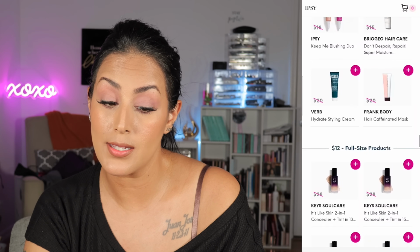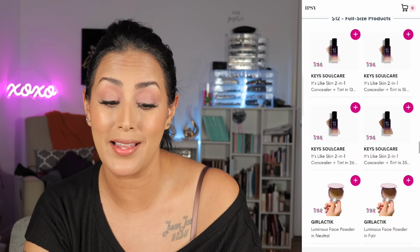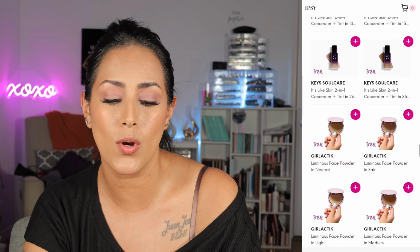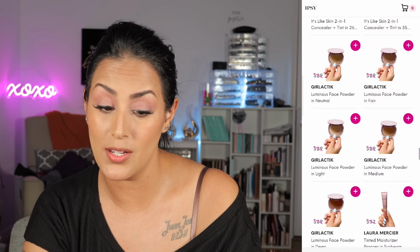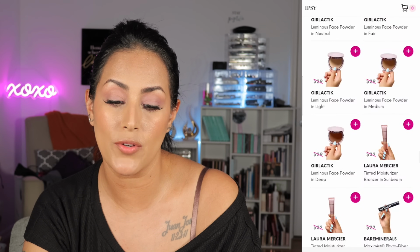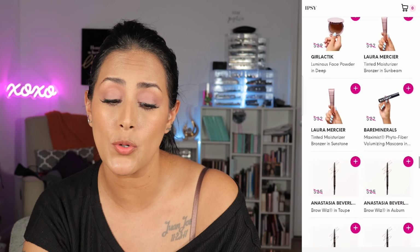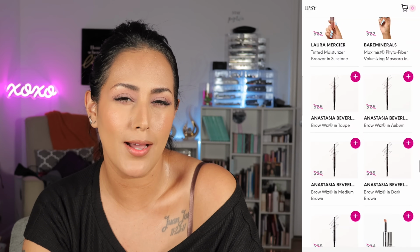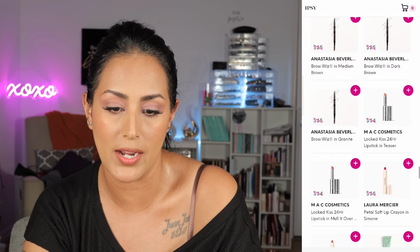$12 full size, guys. This Key Soul Care, it's like skin 2-in-1, is amazing. I got mine. I love it. There we have the Girl Lactic Luminous Powder. Like, who wants that? But then Laura Mercier, they only had 2 different shades, and I was just questioning everything when it came to that. ABH Brow Wiz, those are $25. So if you snagged it, guys, for $12, it's amazing. This is where you come to rack up if you want to save some cash. Or if you know someone that loves beauty and you want to get them a few items, this is the best place to go and pay half price technically.